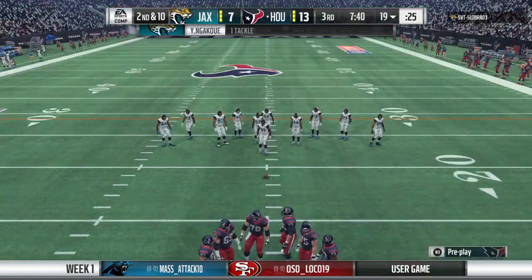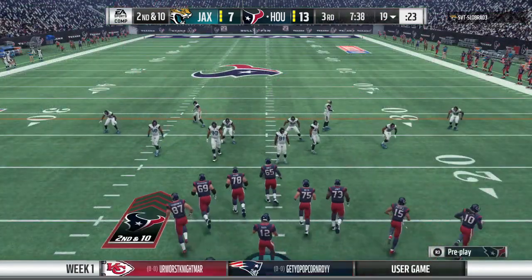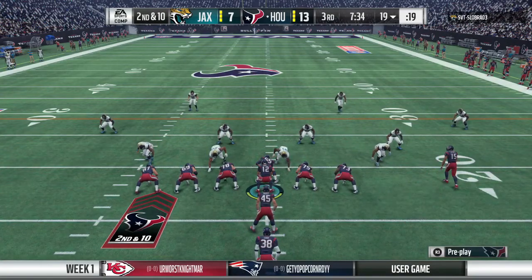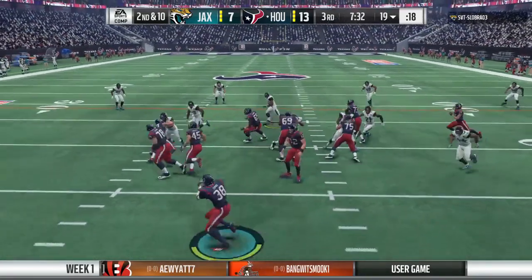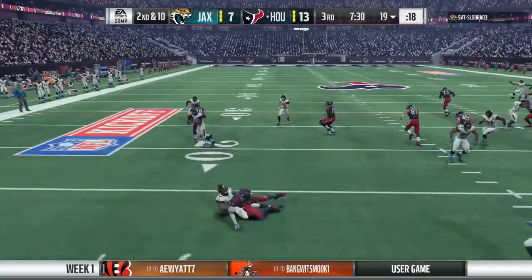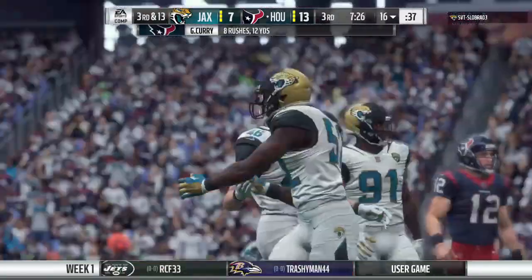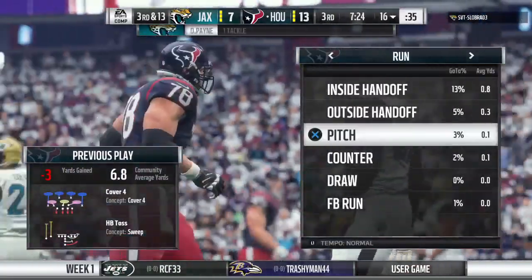Ten yards still left on second down. Now they'll run it on the toss. And they'll blow that one up back at the 16-yard line. So he loses 3 yards there.